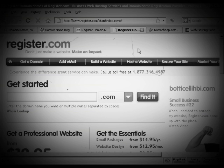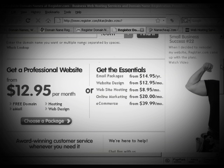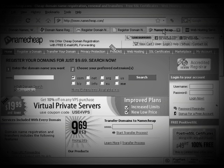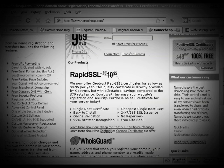Then you've got this one here, register.com, and again they're quite reasonably priced. They also do web hosting and web design and that sort of thing. You can start off with just a basic email package right up to fully fledged e-commerce. Namecheap is, as the name implies, where you can get some very cheap domain names, and they also offer things like SSL certificates and so on.